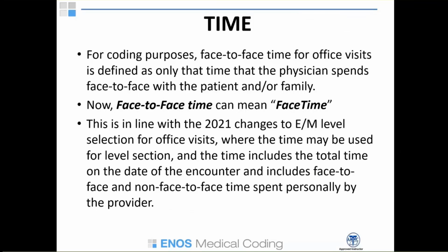For coding purposes, face-to-face time in the office is usually only the time the physician spends face-to-face with the patient or family, but now face-to-face time is going to be FaceTime using the audio and video connections to the patients in their home. Interestingly enough, this change is going to be in line with the way we think about selecting the level of code based on time in the future going into next year.